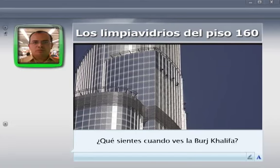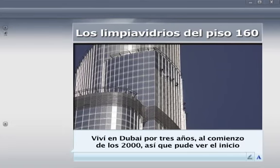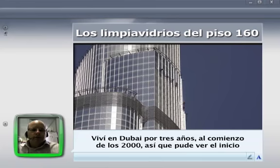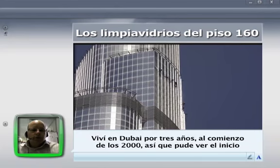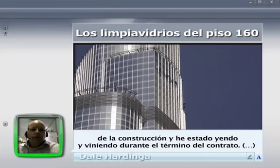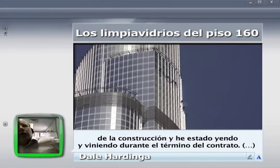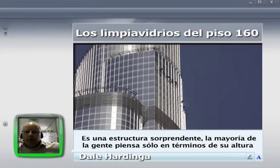What do you feel when you see Burj Khalifa? I've lived in Dubai for 3 years. In the early 2000s, so about 2003, the building had just started construction after I left, but I've been back and forth many times throughout the contract. It's quite an amazing structure.